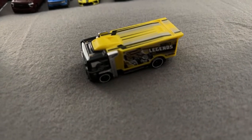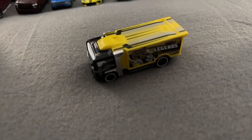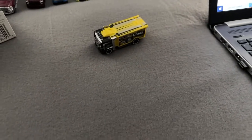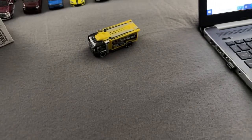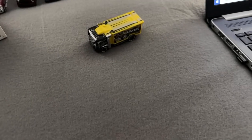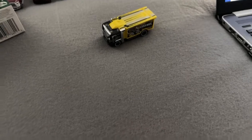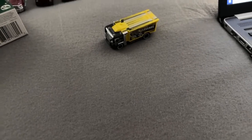Hi, Nick. What do you think of Johnny Lightning? Do you have them in your 1/64 collection? I do have them, yeah. I think they're pretty good. I feel like Greenlight is better, but then again, Greenlight makes mostly modern castings, and Johnny Lightning makes more classic car castings. I think they both are pretty good.